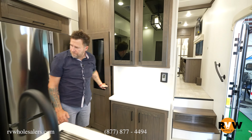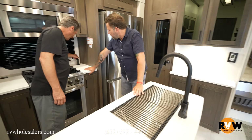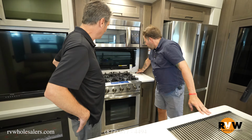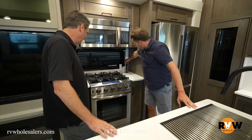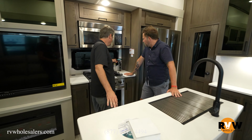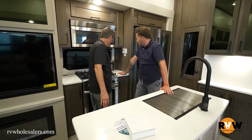Big sink. More chargers. Did you notice these? So the pop-ups, I guess you can charge your phone on top here. Oh, so you can set your phone there on top, too. So you probably pull this up, lock that in place, but set your phone up there and charge on top while your stuff's plugged in. Yeah. Right? Nice. There it goes, charging.